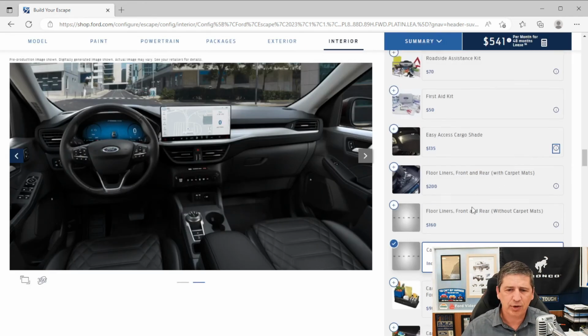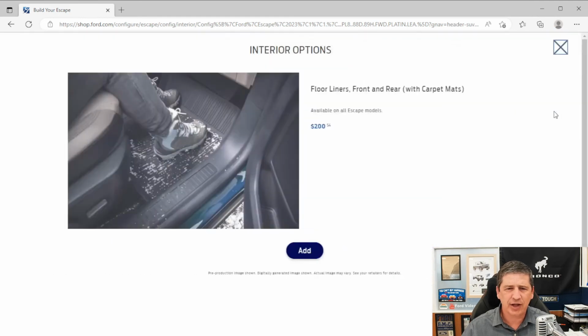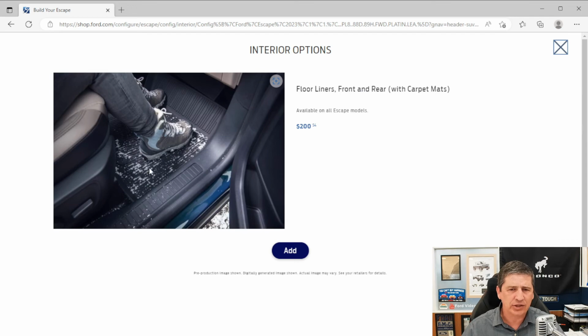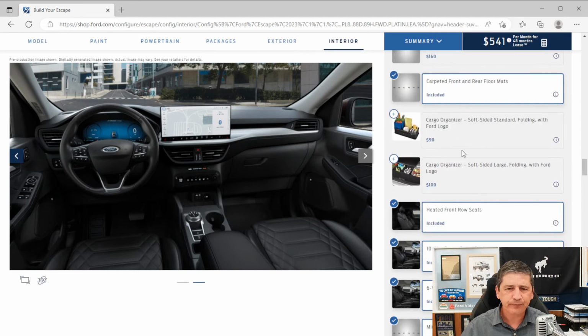Now we do have two options here for the floor liners. So we have these all-weather liners that are available with the carpeted mats or without. If you get it with the standard mats, it's $200 because they're adding the floor liners. Now, if you get the option without the carpeted mats, it is cheaper because you're not getting the mats. So it actually saves them some money, and they give you a little discount. Again, those are put in the vehicle. They are accessories, but Ford will put them in there before they ship it out to you. It does not hold up your build if you put those on there.